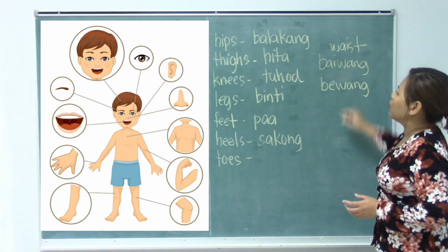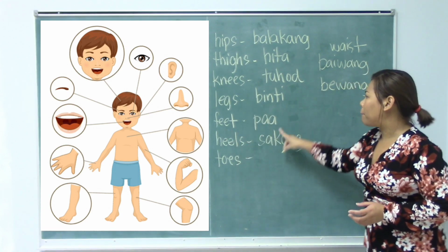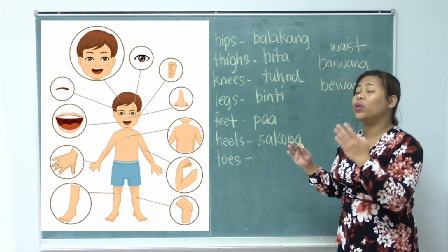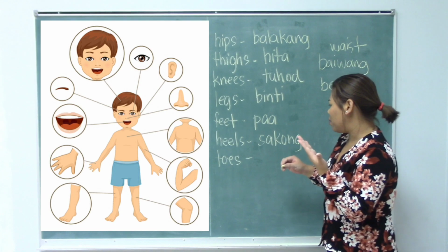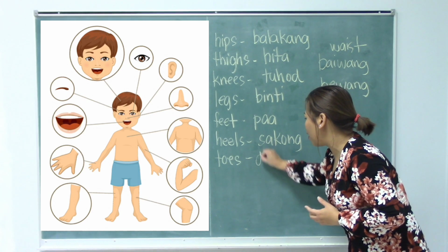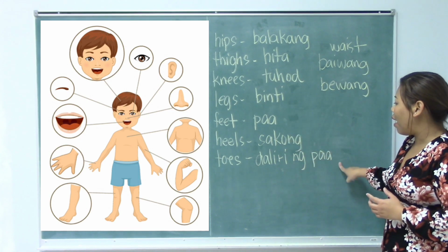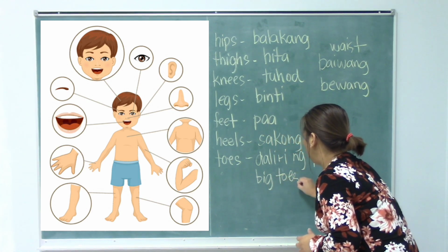I forgot about that. So knees, tuhod, legs, binti or mga binti, feet is paa, heels is sakong. Toes, we just call it like the finger, so mga daliri. But we say mga daliri ng paa. Only the big toes have the term. So for the big toes, we call it hinlalaki. So for toes, we say daliri or mga daliri ng paa, fingers of the feet. And for the big toes, we say hinlalaki.